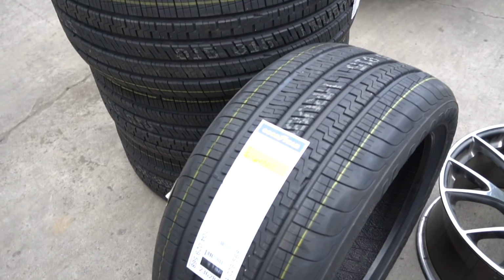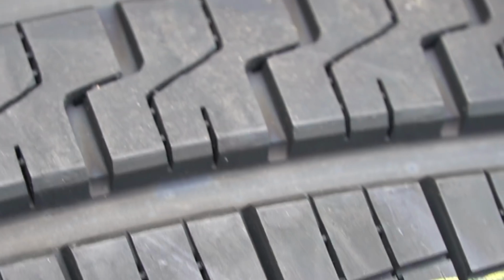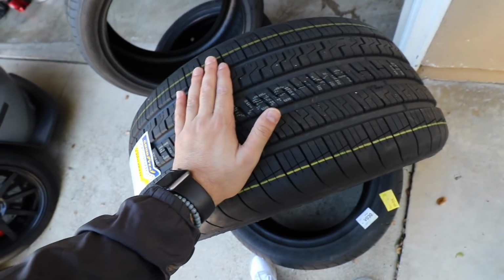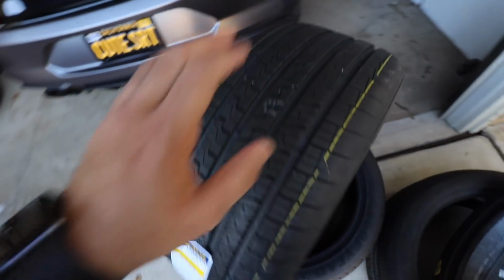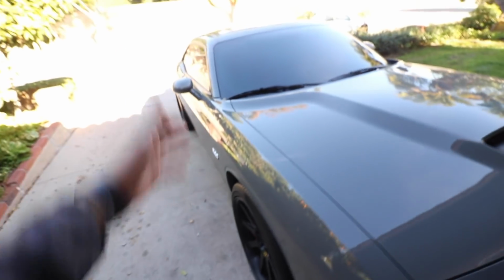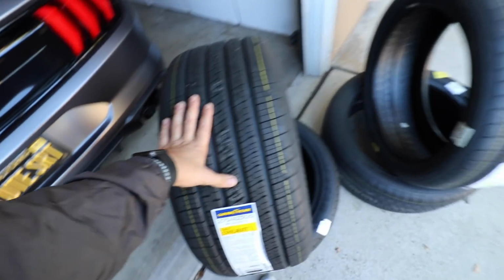The second thing is the pattern. If you notice, the pattern on these tires makes them great for wet driving, and lately it's been raining a lot, so that means you're going to be a lot safer on the roads because you'll be able to actually have traction in the rain, which is very, very important, especially when you drive a car with close to 500 horsepower. It can be a little scary when you don't have the right tires on it.